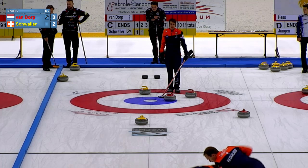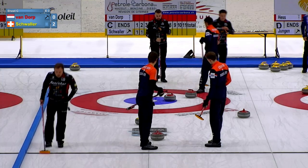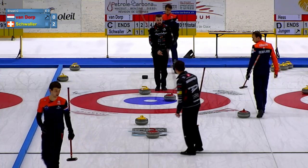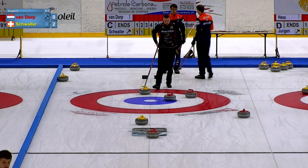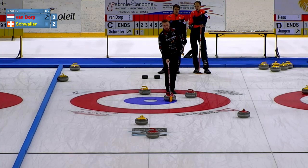So the Netherlands, trying to cover the stone in the forefoot. Not sure about that one, but certainly overcurled. Effectively a centre guard, and that means it's probably going to help Schwaller in the rest of this end. Not the best call, and certainly not the best result. So a real chance now for the Swiss to get in behind these two centre guards.